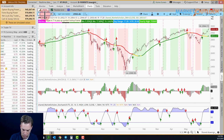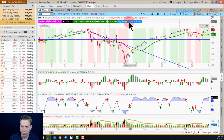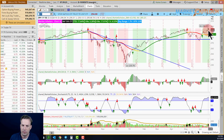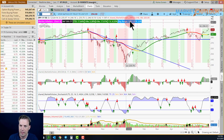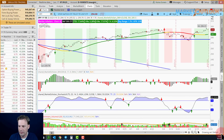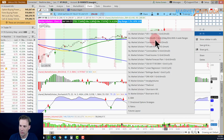Here, let's go to SPY on this chart. You can see the range was really low, 1.76 points. A little bit of addition to the gap, so 295.86, the high at 295.52. So about 25 cents, roughly 30 cents or so of a gap to add to this. So we're about 2 points with an ATR of 3 points. So below average ATR. The volume was right about at the average, 83 million shares trading.